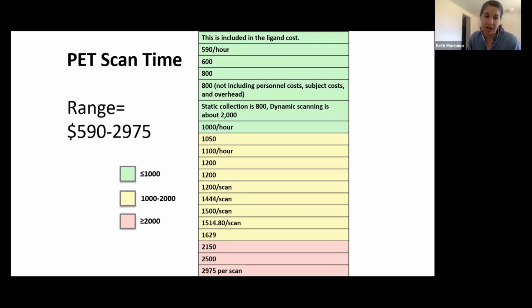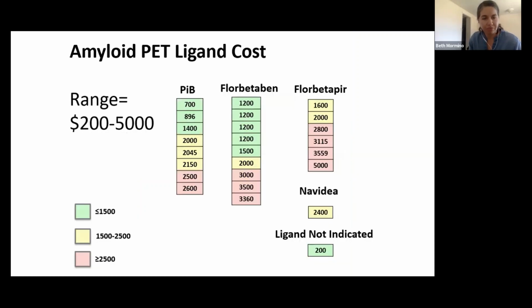So for PET scan time, there is a huge amount of variability. I just put the raw data up here because there are different ways of assessing cost, but overall, the range was between $590 to almost $3,000 for just scan time alone across sites. Next slide. And then here's amyloid PET ligand cost.